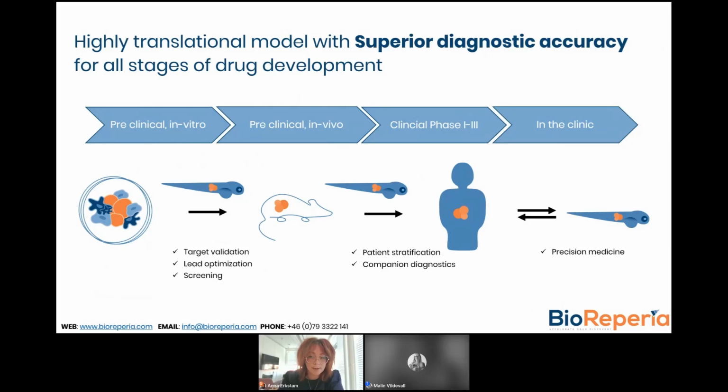The model can be used throughout the whole preclinical to clinical pipeline, as you can see here in the slide that I'm showing. So during the preclinical phase, the model can be used for target validation and lead optimization and screening both compounds and tumor indications, selecting the best leads from compound libraries or different formulations to take further into mouse PDX models.